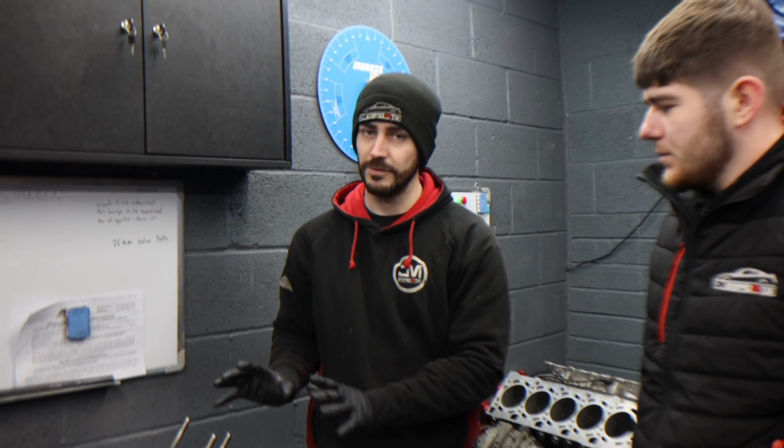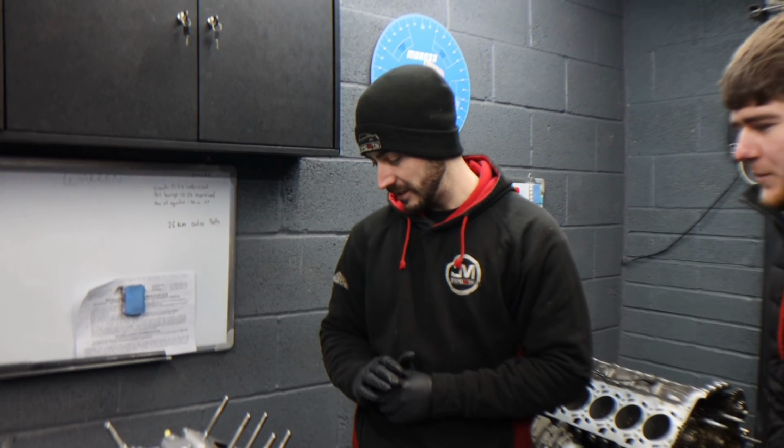So Warren's short block is assembled. We're on putting heads on now. This has got some special touch that we're not talking about, but it has a special touch. And we basically have to prep the heads, and we have a timed process to do this.